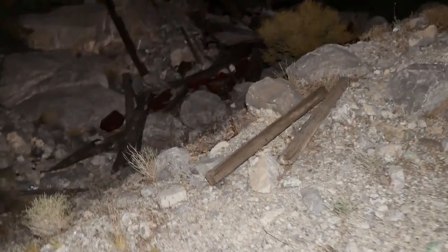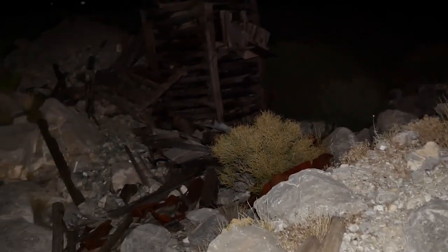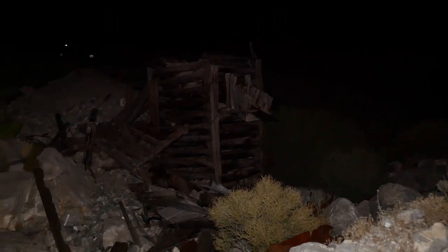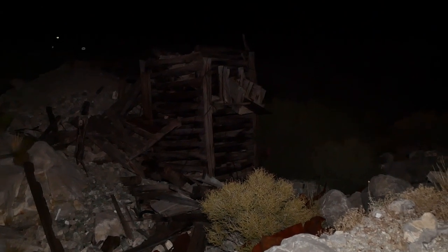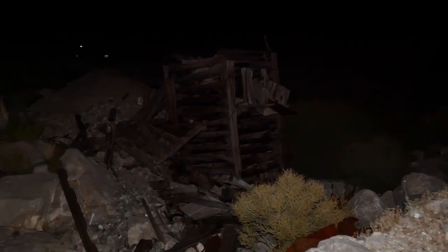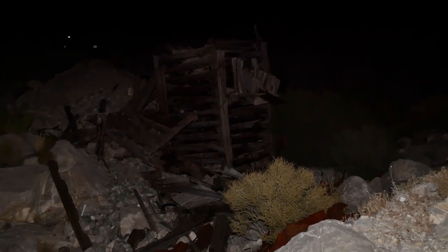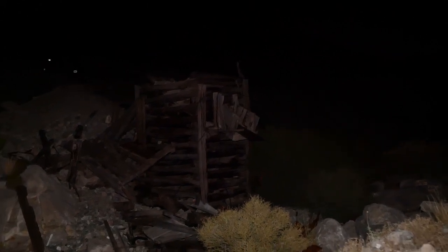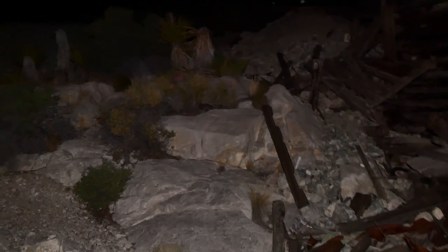Looks like water came out of that. I don't know what this tower was here. If it's a chute, if it's just like foundation from, I don't know. I'm not going to try to guess. I know absolutely nothing about mining. So I'm not even going to pretend like I know what that's for. But we're going to try to make our way over here.